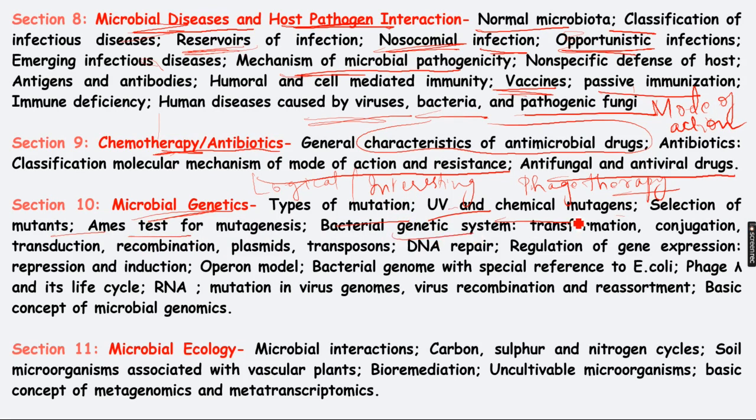Bacterial genetic system, transformation, conjugation, transduction, recombination, plasmids, transposons, that is the mobile genetic elements, the DNA repair, regulation of gene expression through operons, the repression and induction operon model. This is very, very important, especially when you attempt microbiology or any genetics related questions in GATE Excel paper.